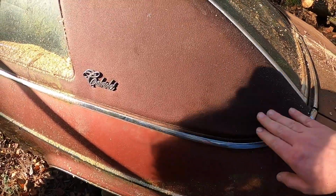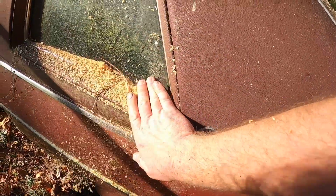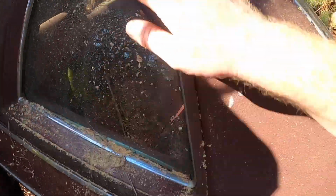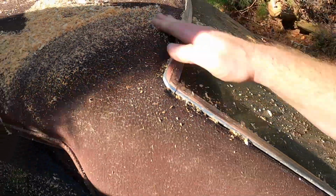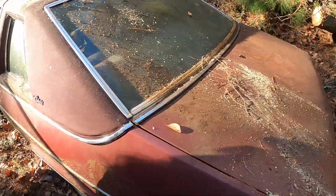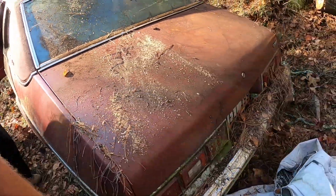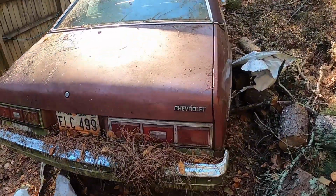Usually when they get rusty under here, they start bubbling. Yeah, but this looks solid. I know, that's what I was worried about, and it's only half. Like the Malibus, they call them Landau tops, because it's only a back half. I don't know what these were, but maybe this was a cabriolet. That's cool. Pretty sweet.